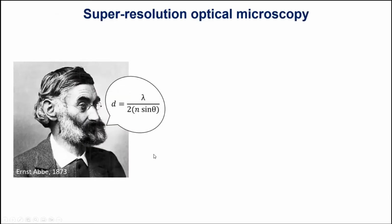So now I'm going to move on to a few other microscopy techniques, in particular techniques that have become known as super resolution optical microscopy. So optical microscopy is diffraction limited, and this was first stated by Abbe in the 19th century, and you might be familiar with this equation, which is telling us what we can resolve in a microscope. So this number d here. And the important factor here is the wavelength. So we're limited by the wavelength, to approximately half the wavelength of the light.